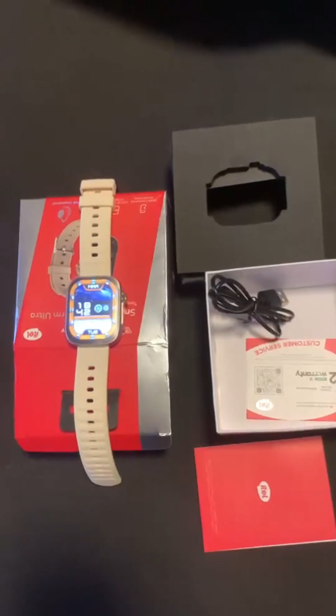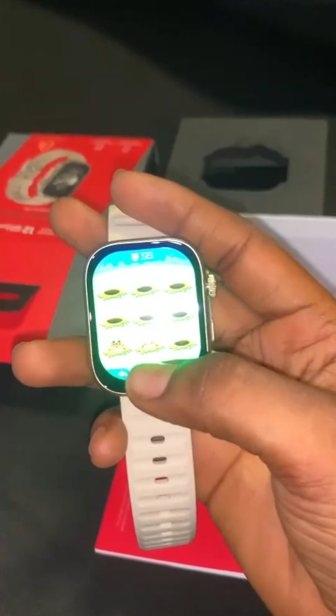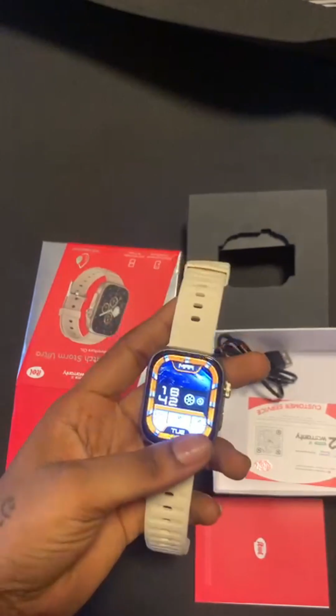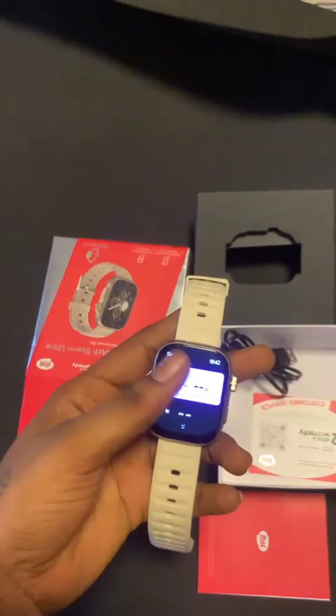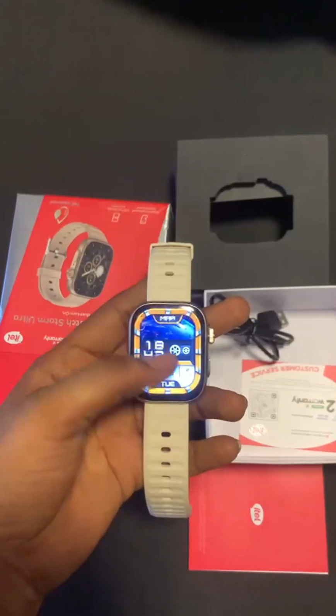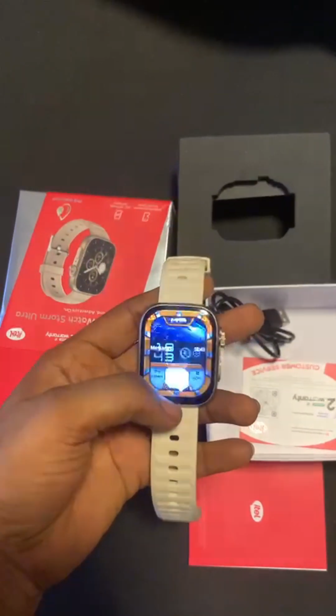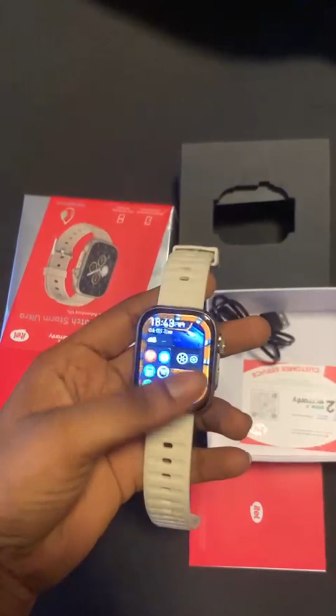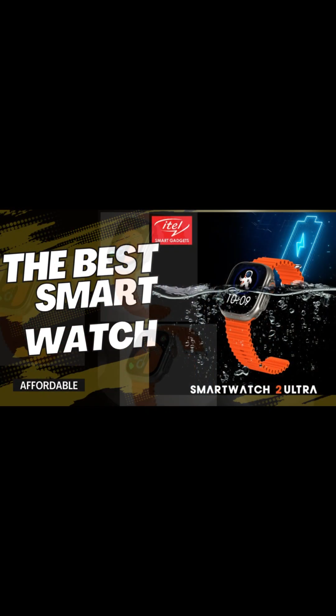So, should you buy the Itel Smartwatch Storm Ultra ISW-023? If you're on a budget and want a stylish smartwatch for fitness tracking and notifications, this is a great pick. But if you need more advanced features like GPS or an AMOLED display, you might want to look elsewhere.